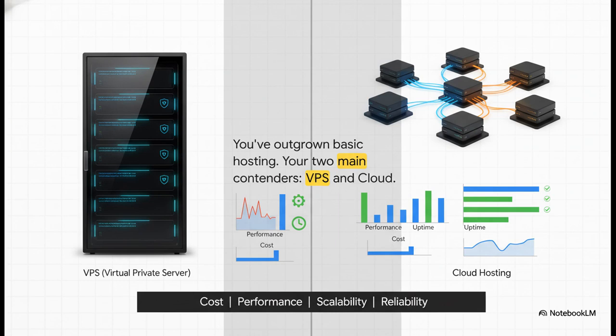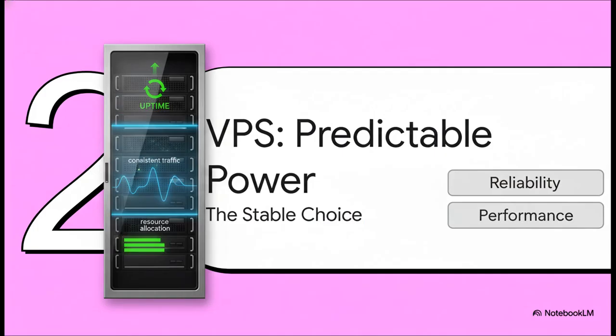And when you hit this point, the conversation almost always narrows down to these two big options, the virtual private server, which we call VPS, and cloud hosting. Now, they might sound kind of similar, but trust me, they work on fundamentally different ideas. All right, let's jump into our first option. This one is all about predictable, stable power. It's the virtual private server, or VPS. You can think of this as the reliable workhorse of the hosting world.